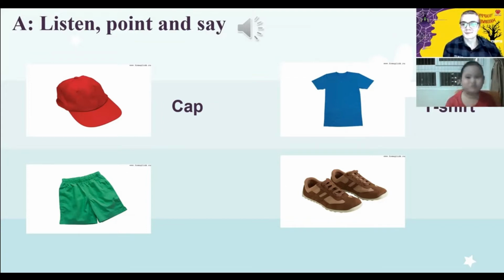No, are green shorts. Shorts. I don't know. What do you say? Green shorts. Shorts. Yeah. That's just like that. Those are green shorts. And this one?